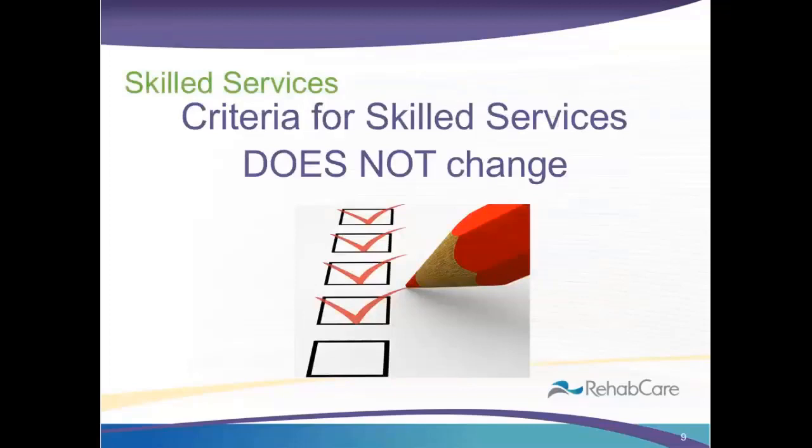Before I go into some of these components, I did just want to take a minute to stress that just because the payment structure for us in SNF is changing, the skilled service criteria does not change. They have not put out or documented anything that has given us any indication that the benefit policy manual verbiage is changing or anything associated with that. So the 3-day stay still stays the same. Our skilled services and medical necessity guidelines are still staying the same right now. So just keep that in mind as we walk through this.